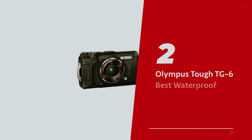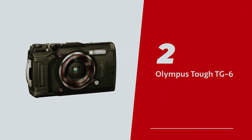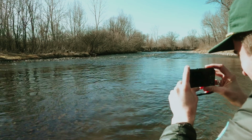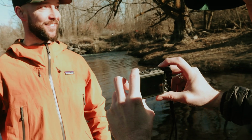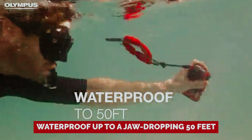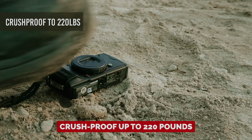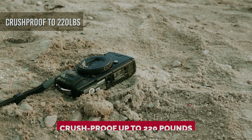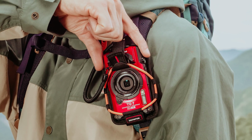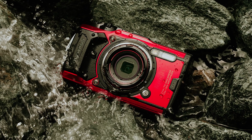Number 2. Olympus Tough TG-6, our pick for best waterproof point-and-shoot camera. Are you ready to elevate your photography without the stress of fragile gear? Say hello to your new best buddy, the ultimate point-and-shoot camera that's ready for your wildest escapades. It's waterproof up to a jaw-dropping 50 feet, dust-proof for those sun-soaked beach days, and crush-proof up to 220 pounds. Yes, you can plop down on it after a long hike without a worry in the world. Seriously, most compact cameras would buckle under that kind of pressure, but not this superhero.